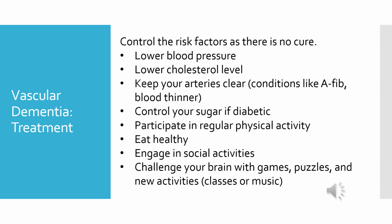Make sure you participate in regular physical activity. It's important that you stay active and that you try to eat healthy. Make sure you try to engage in social activities to keep your mind alert. You want to try to use your mind as much as possible to keep it active. And make sure you challenge your brain.